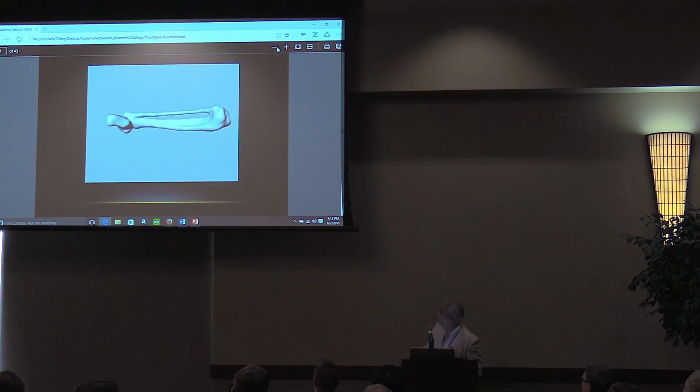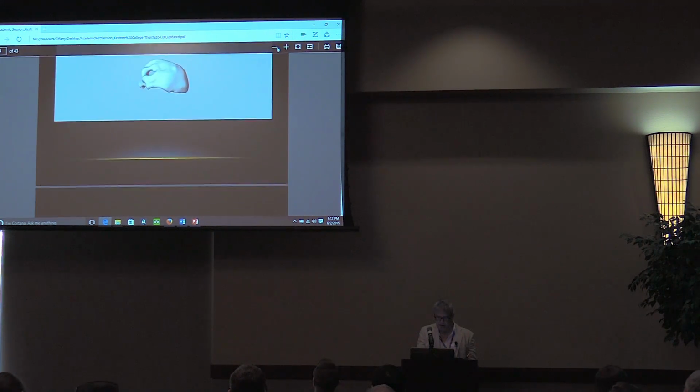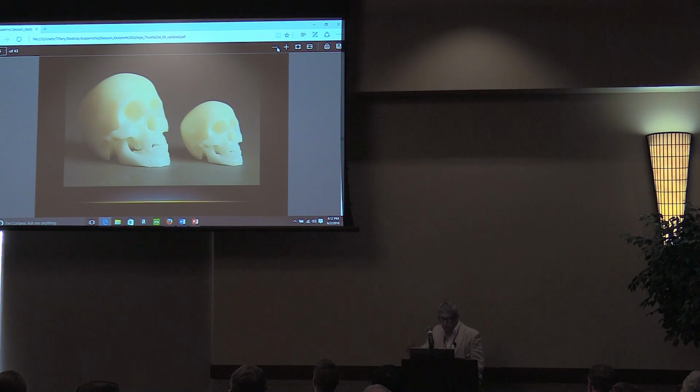But there's a scan. That's a femur from one of these crime scenes. So that's actually the digital file. And we've been able to produce some bones. There's a skull plate here from that one that was upside down I showed you. And there's a couple of skulls. These are just prototypes.